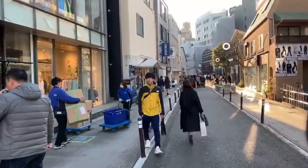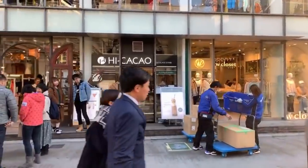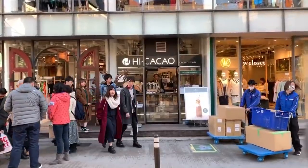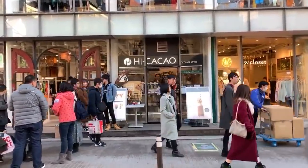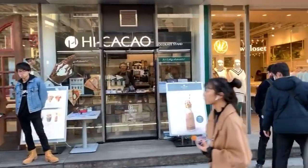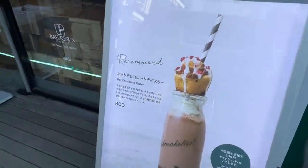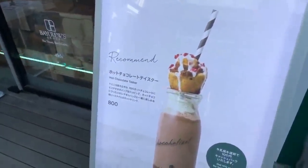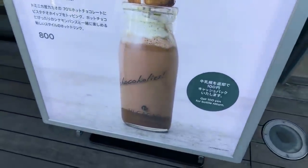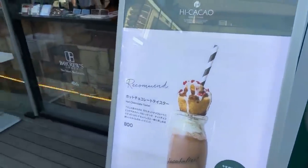Hipsters on the move. I keep discovering stuff. I walk two steps and I see this is a chocolate stand, high cacao, and they've got ridiculous chocolate desserts. I've never seen stuff like this. I like a simple amazake stand in the back alley. This is just gone on another level. Let's see what they're offering here. Hot chocolate taster. That looks so good. It's 800 yen or about $7. Whoa. What is that, a cinnamon roll on top of a bottle of hot chocolate? This is incredible. And you get 100 yen for the bottle return. It's a good deal.